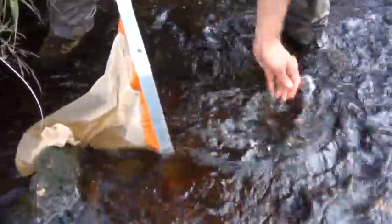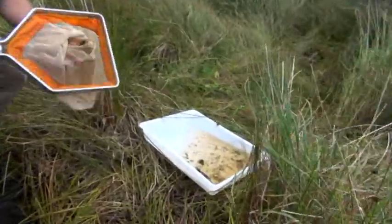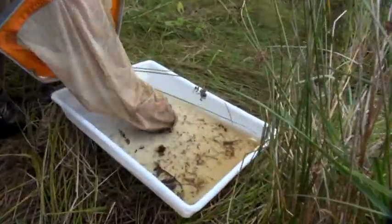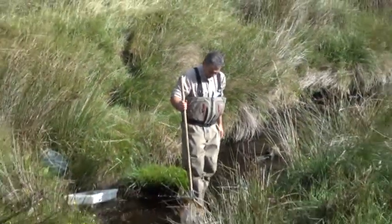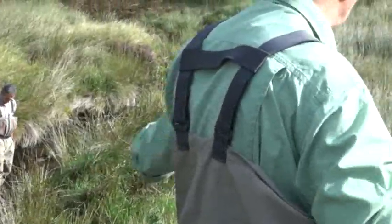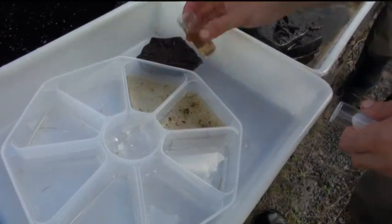Here in the Murlock Burn, the local angling club have worked with Quilcha, the forest managers, to remove conifers which were overshadowing the river. The little spawning burn, the club obviously identified this as an absolutely critical habitat in terms of how it supports.